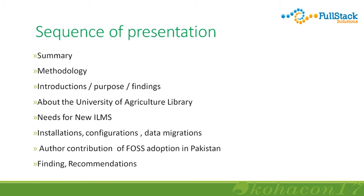The next is the methodology which we used for the implementation of the projects. Then the introduction, purpose and findings, and about the University of Agriculture Peshawar and the library. Then installation, configuration and data migration, and the last one is a little bit of contribution of the open source library system in Pakistan, and finally findings and recommendations.